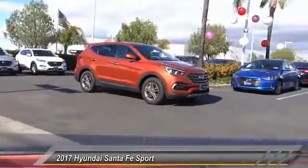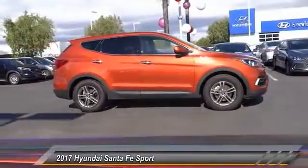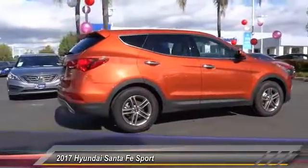2017 Santa Fe. Style, quality, performance, value. Need we say more? And is priced below $25,000. This vehicle has less than 100 miles.